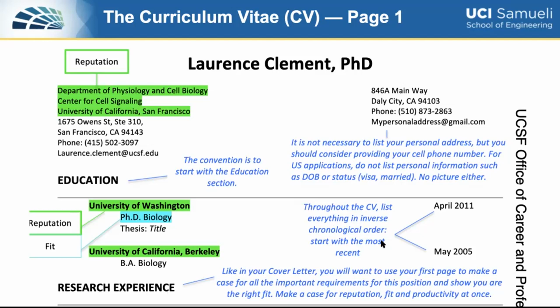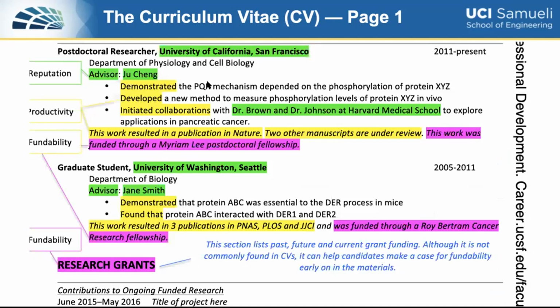And so you want to make a case for yourself. Look, I have research experience, and it's awesome. And you really want to hire me because look at my research experience. And my research experience is with this person with this great reputation. And I'm productive because I demonstrated this thing, I developed this method, and I initiated collaborations. And this is what you're going to see when you hire me.